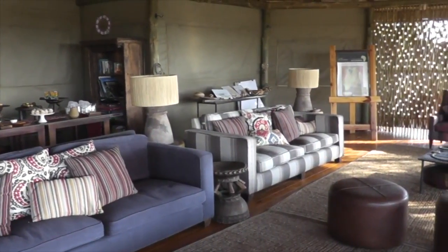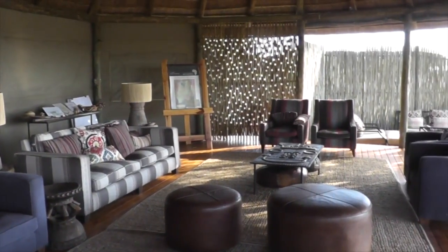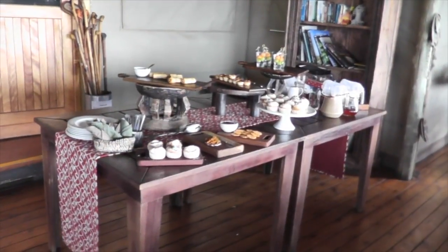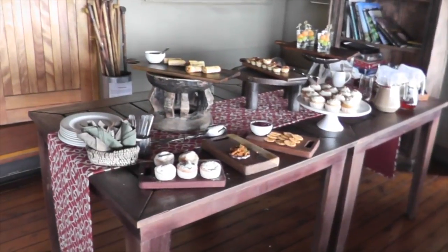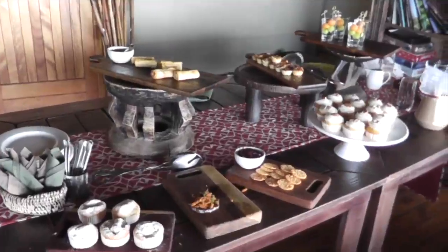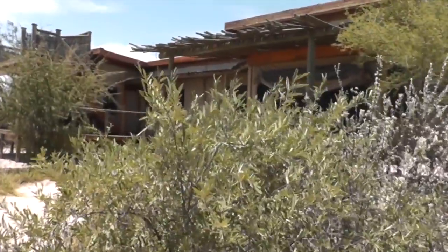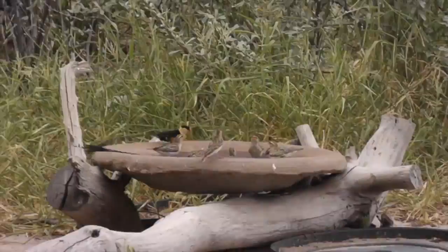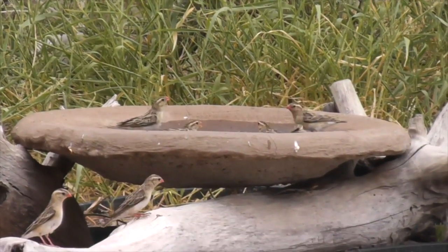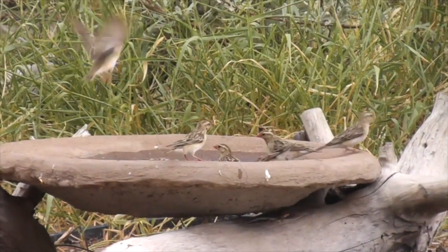As with all wilderness safari camps, the living area is quite lovely. We arrive at the camp in time for the afternoon tea. It's quite a spread. And here's our tent, if you could call this structure a tent. It's very comfortable. In front of the main building is a water basin to attract local birds, and they're very beautiful, especially the long-tailed whydah.